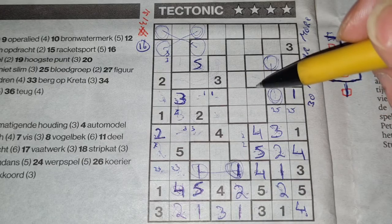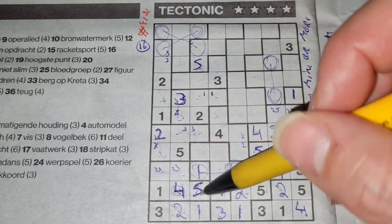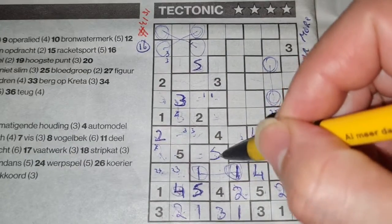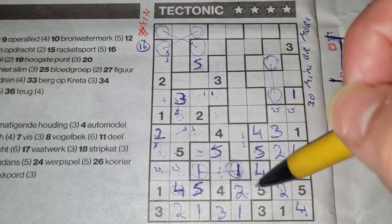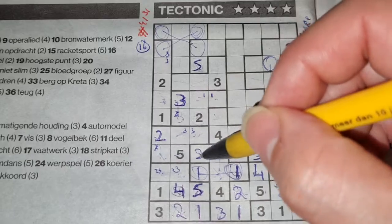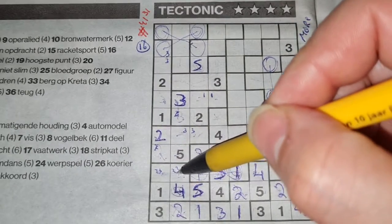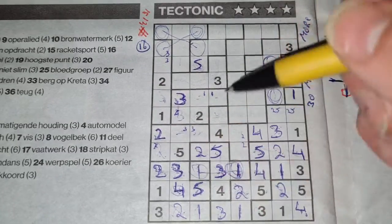Then, let me see. This box can be a 5. That box cannot be a 5. So 1 box left for the 5 should be there. 2 numbers left in this area for numbers 2 and 3. We have a 2 there, no 2 there. 2 should be here, and a 3 goes there. Now we have a 2 there, so this box can be 2 and more. That box should be a 2, and this box should be a 3.